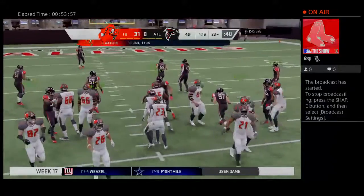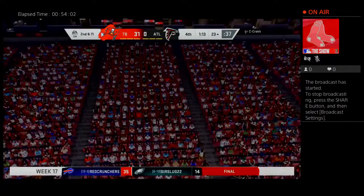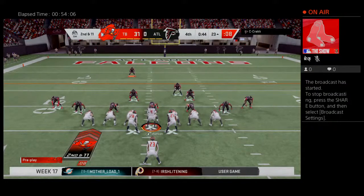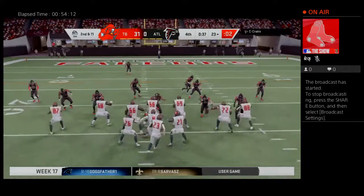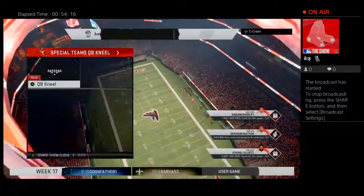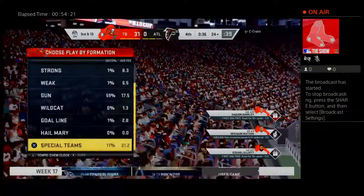And they take a knee. Watson on the keeper. A loss of a yard brings up second and 11 at the Falcons' 23-yard line. And they will take a knee here. Now the Falcons going to use one of their timeouts, as it'll come with 36 seconds to go in the half, number 2.